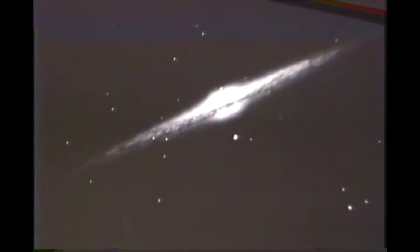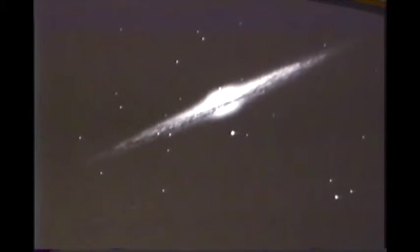It lets you get images like this, quite good detailed images in very short exposure times. This is an image by Jack Newton, taken from the same ad. It's an image of NGC 4565.